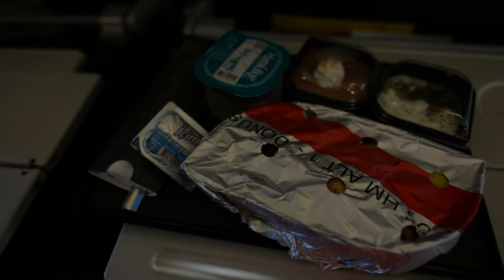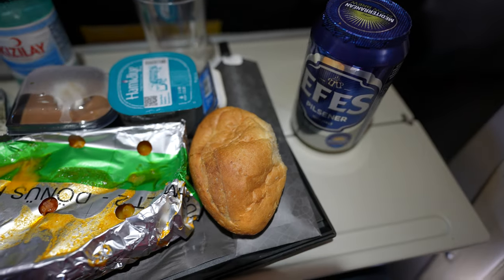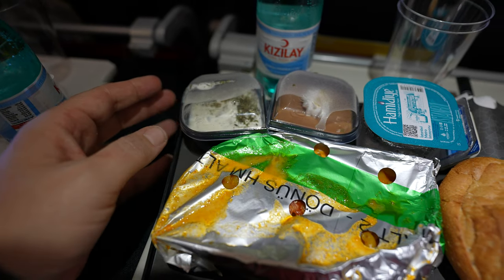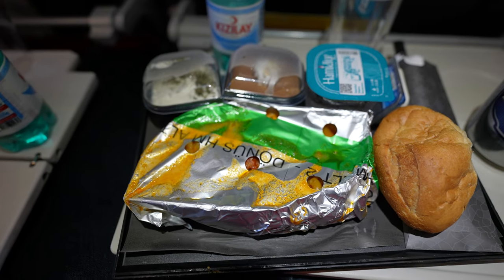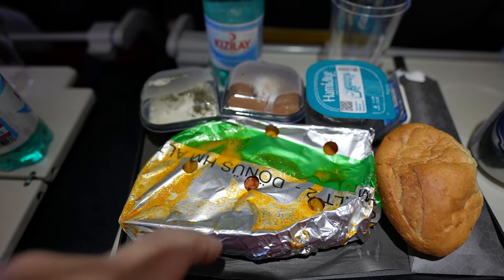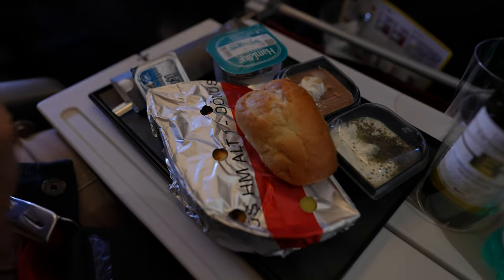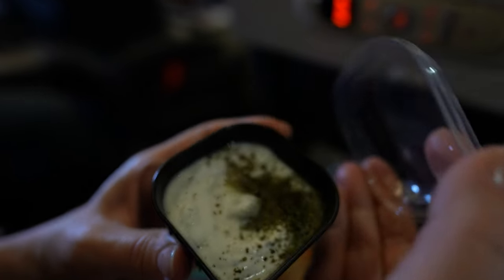Lovely. So I just wanted to show you in the meal here, we've got some Efes beer, Turkish beer. Nice hot bun, some water over here. Looks like some kind of tzatziki or something. I got the pasta dish, Maro has the chicken. They excused the spill here, it's because there's been some turbulence. That's not a problem for me. Maro has the chicken over here and a bun. It's definitely like a tzatziki.